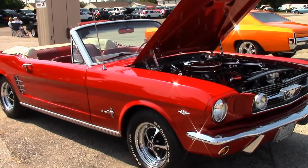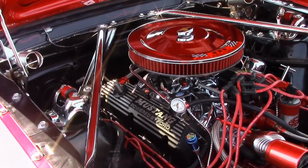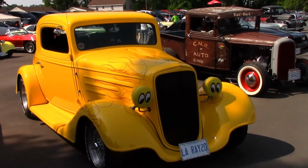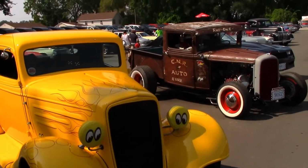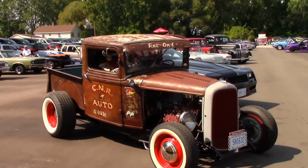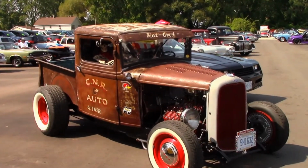Here's a beautiful 66 Mustang. Under the hood is a 289 with plenty of power. And there's Ray's 34 Chevy. And Sharon's 32 Ford Rat Rod. Sharon fell in love with this little pickup the moment she saw it.